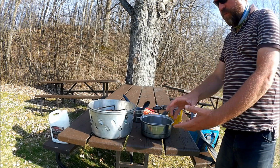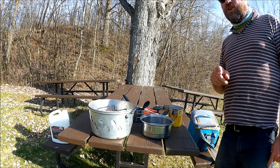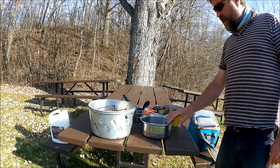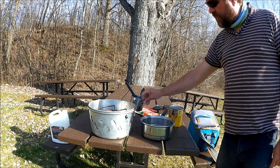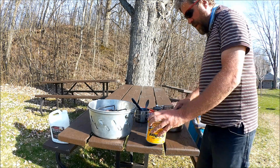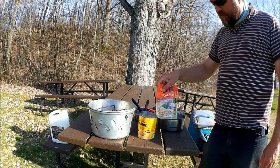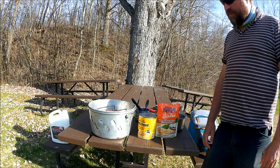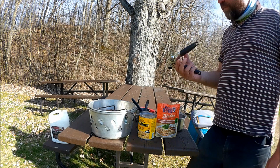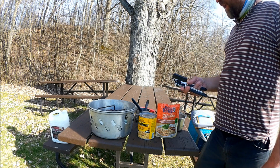So, I think most people would get a smaller stove, but I use what I have. The other thing is the lock station has charcoal barbecues, so if you don't own any stove at all, you can just bring charcoal and charcoal lighter fluid. Just a regular pot, a couple of utensils. I didn't bring any fancy food. I brought canned pea soup and rice to put in it, so it's going to be a pretty simple dinner. And a can opener. If you bring canned foods, bring a can opener.